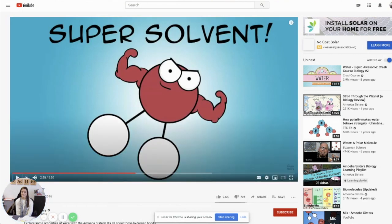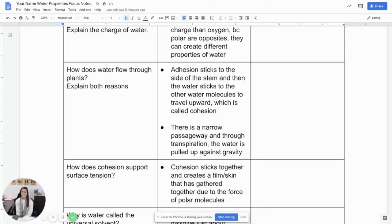All right, let's stop there. How does cohesion support surface tension? Cohesion sticks together and creates a film or skin that has gathered together due to the force of polar molecules.